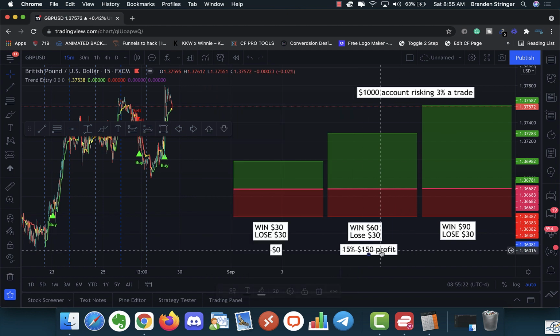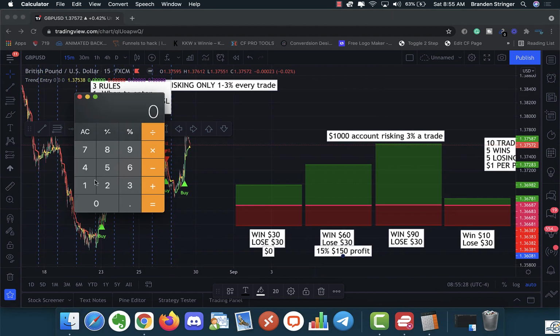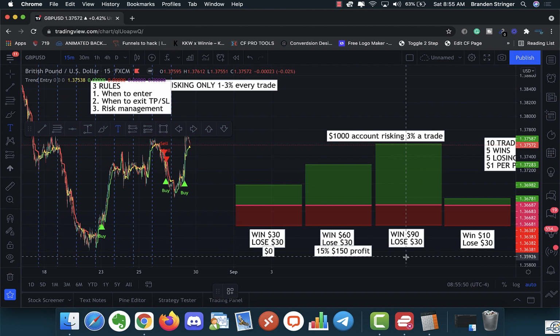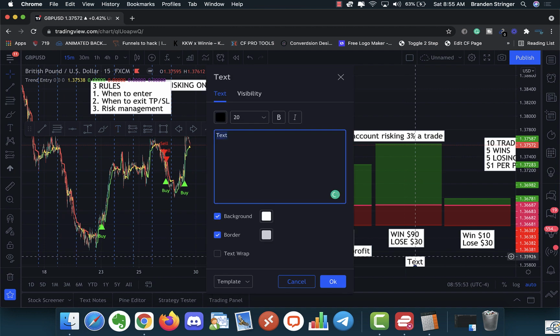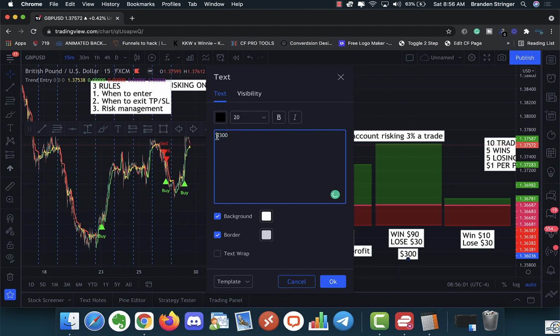Now, let's go to this one. It's $90 every time you win, because we're going for 3 times the profit. So we're risking 30, we're going for 90 pips. $90 times 5 is 450 minus 150. It's $300 profit. That made us 30% at a 50% win rate.